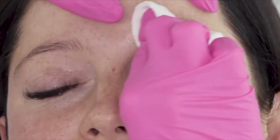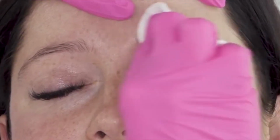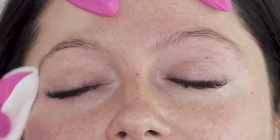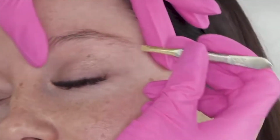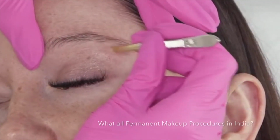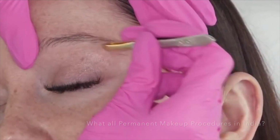Most people's faces don't have this, but with permanent makeup we can achieve your face to be in the perfect golden ratio. That's 1.618. So what are the permanent makeup procedures available in India or abroad?